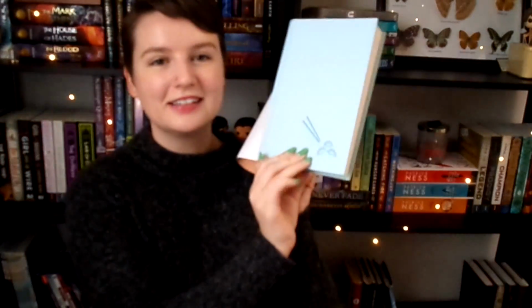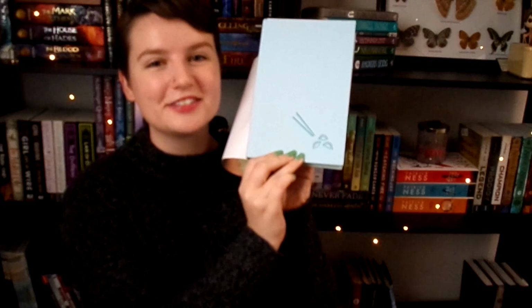So I'm very excited that this book exists, and this cover is so beautiful, especially the naked cover. It's really, really cute. Look! Little dumplings. That is just precious.